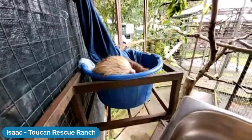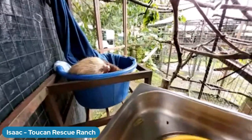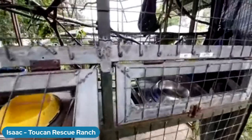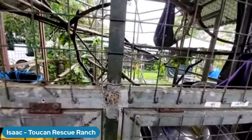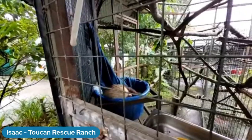Alrighty, guys. I think the sloths are not being very active, which is okay. Here, we show the animals that just want to be seen. We need to provide a place for the animals to hide if they want to. It's one of the ethical things that we need to keep in mind.